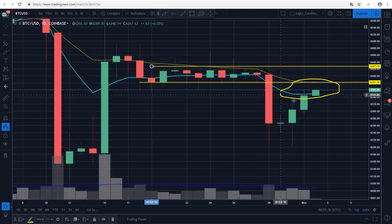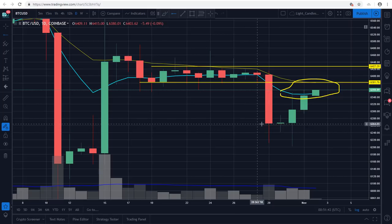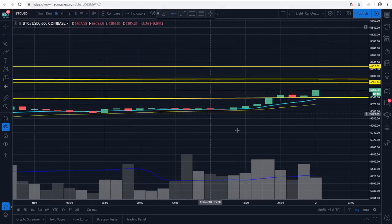Getting above that would be very positive, would be solid confirmation that this big reversal candle has been negated, this reversal that we saw earlier in the week. So getting through that would really be positive. So that's what I'm watching. But right now in the near term, prices are looking good.